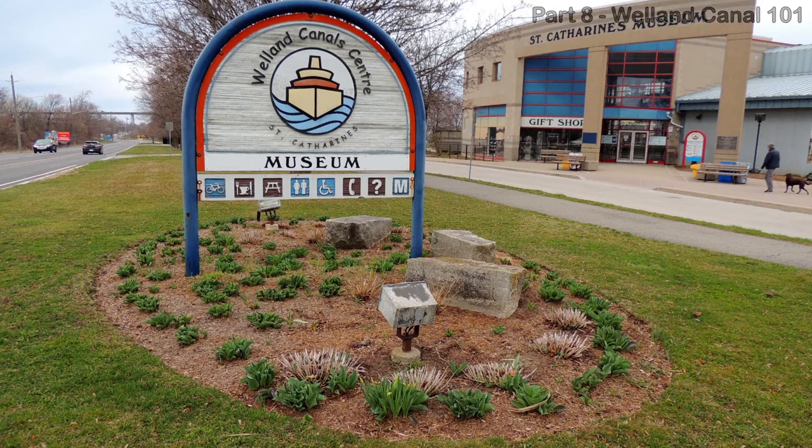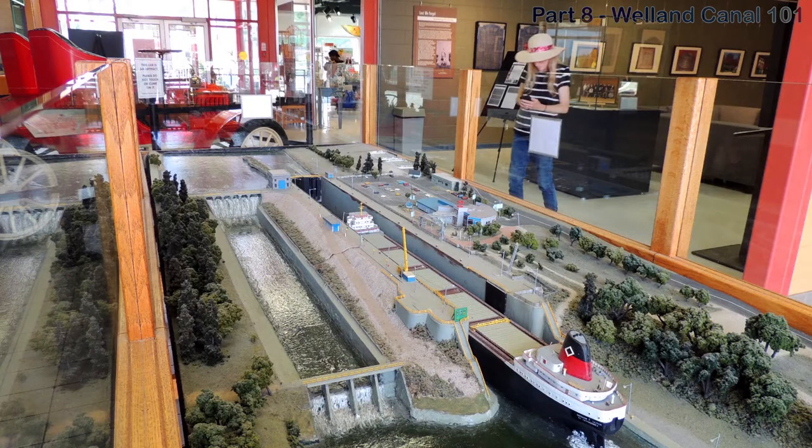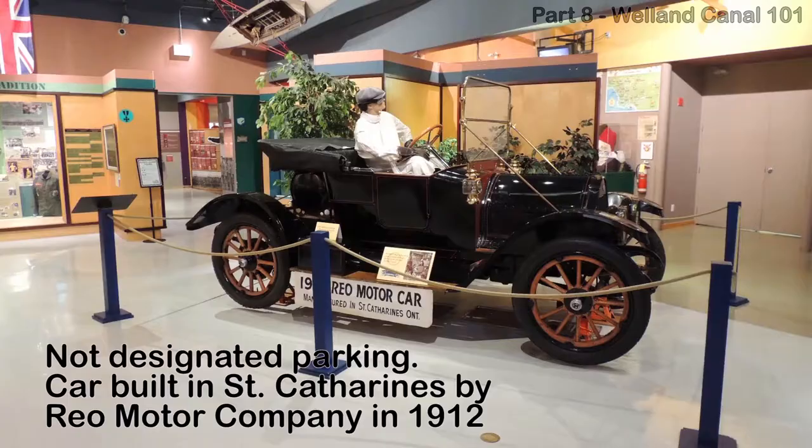So the museum building. Museum admission is by donation, with a suggested donation of $5. It has indoor washrooms and drinking water. It has some indoor educational displays about ships. It has a scale model of Lock 3 in railroads and scale. Most of the museum is about the city's history, and there's a section for lacrosse.